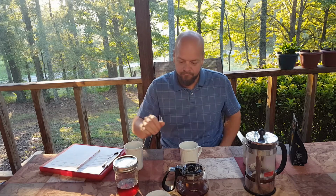Smell. There's a little citrusy notes in that smell, so I'm gonna go about the same. It's not as full-bodied as it is to the French press, as you would expect, because the way the French press operates, the grinds actually get to sit in the water, whereas the drip, it just washes over it.